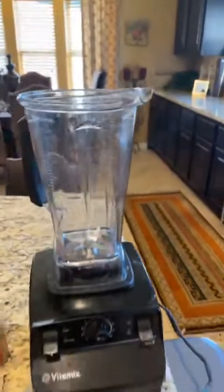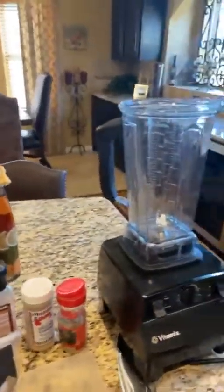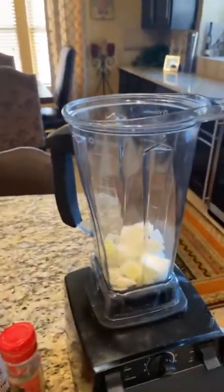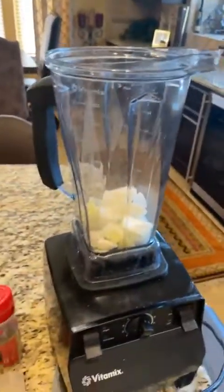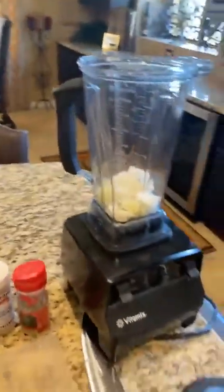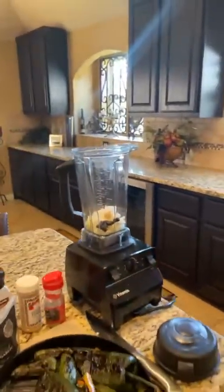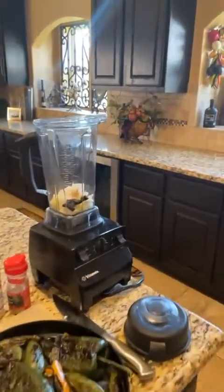So here we go. We are going to start mixing. I actually use a Vitamix. Vitamix is one of my favorite blenders. I actually can cook any sauce in this Vitamix. It's quite a little bit of investment. I bought this about 10 years ago at the Home and Garden Show, but it's worth the investment because once you buy a Vitamix, it's got a lifetime guarantee, and you can pretty much make any homemade sauce in your Vitamix. So today I'm using this Vitamix.